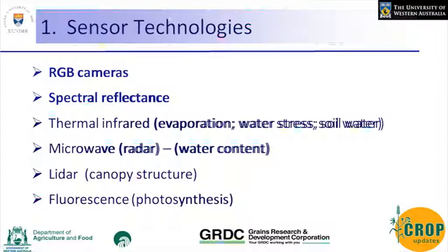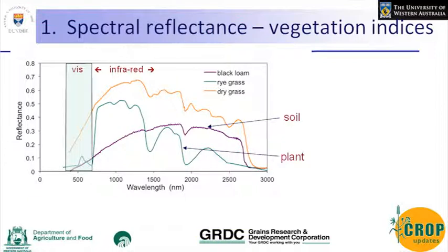Okay, sensor technologies. There are a whole range of possible sensors based on reflectance sensing, thermal sensing, microwaves, radar, LiDAR, and fluorescence. So I'm going to start by saying something about reflectance sensing. And as part of this, I need, I'm afraid, to go through a little bit of the basic physics involved. So this is really the only science involved in this talk.